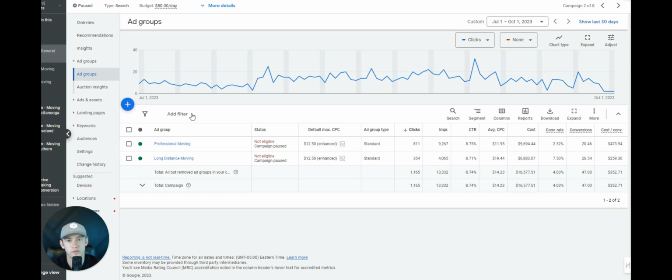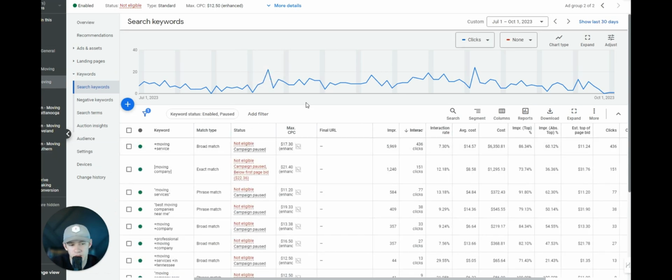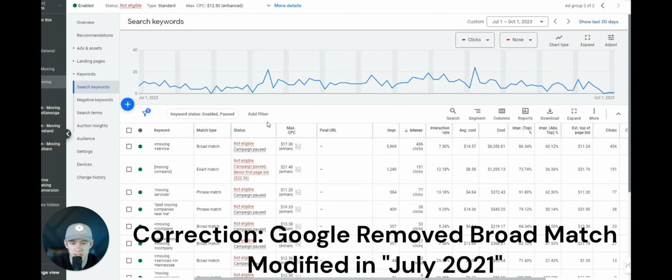But also you can improve click-through rate and quality score and all that. So let's jump into this ad group. First thing we notice here is that they've got the broad match here. This used to be broad match modified, which used to be a big thing. Very helpful, but Google got rid of that. I believe sometime in 2022 they got rid of broad match modified. So this only serves as a broad match keyword, which makes sense.